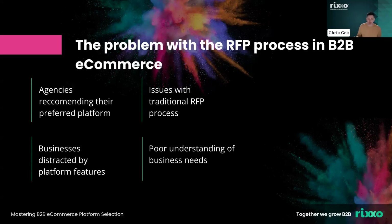And the key problem with these documents is they're too feature focused. The traditional RFP, when you look at it, is like an exhaustive list of platform features, or it's questions that solicit the exact answer you want from whoever has produced it. And I know that sounds a bit of a cynical point of view, but that's how it can be.